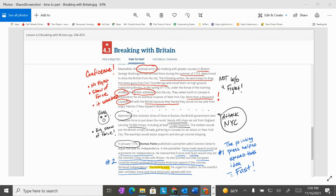And then in the second paragraph, it talks about the king's response. Sorry about that, I'm still here at school. So in that second paragraph, we see the king's response, and he sees the colonists' show of force, so he's going to send his troops along with 12,000 Hessian mercenaries, assassins, and display a show of force of his own. And he gives them directions to go and attack New York City. With that, we see Thomas Paine down here at the bottom, and he starts to talk about reasons for independence.